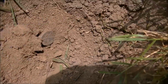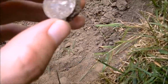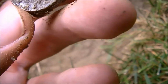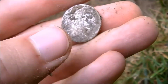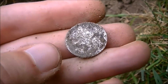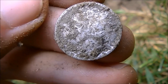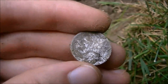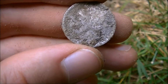Oh, I just popped it out. Yes, it is. Let's get the glove off. Looks like a Mercury dime. I think I see the band there on the back. Yep, it's a Mercury dime. It's a tricky signal in the one direction. The ground's super dry here, so you gotta work the permissions really slow.